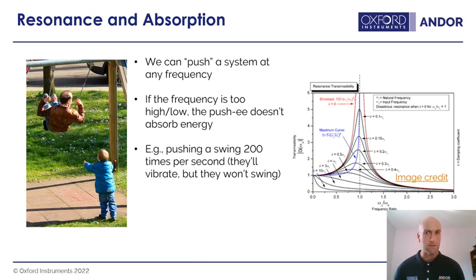But we can push a system at any frequency. So we have a guy on a swing being pushed by a child, maybe it's his son or a friend, and say his resonant frequency is one swing per half second. If we want energy from our rhythmic pushing to go into him efficiently, we have to push at the resonant frequency. If our frequency is too high or too low, he doesn't absorb any energy from us.